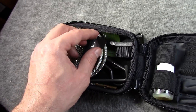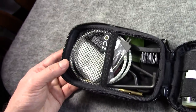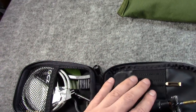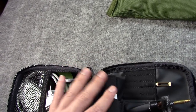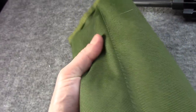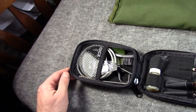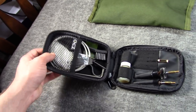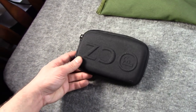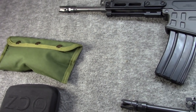You also get a sight tool, some jags. Although it still doesn't seem quite as complete. For example, smaller oiler as this one here. This is a pretty serious kit. So a more fancy looking kit, more commercial, but a little less detailed. No big deal though. So those are the accessories.